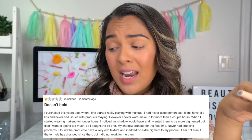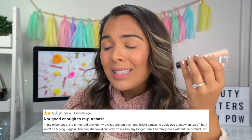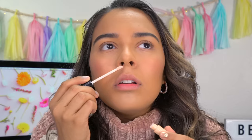First comment, doesn't hold. Very oily texture and it added no extra pigment to my product. Won't buy it again. The eyeshadows didn't stay on my lids. That sucks. How? Okay, let's see.